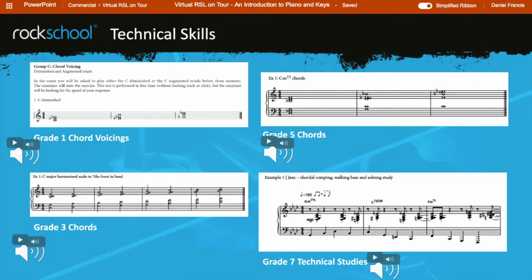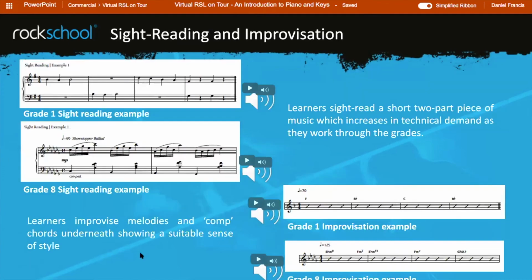In a moment we're going to see a screen which has got the examples of grade 1 sight reading and grade 8 sight reading, so you can see the difference between the two, and also the grade 1 improvisation and grade 8 improvisation examples. You can see on the top left here, the grade 1 sight reading example, the left hand and the right hand are generally independent. They're not doing anything too complicated. And the left hand essentially imitates the right hand.